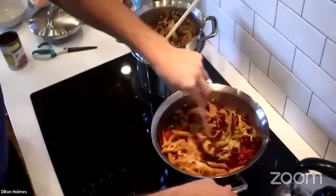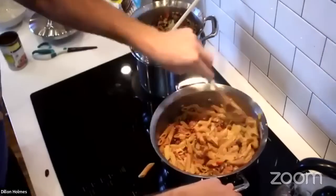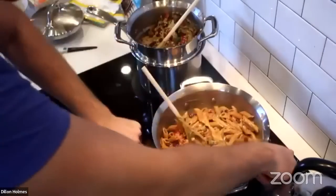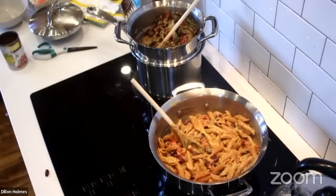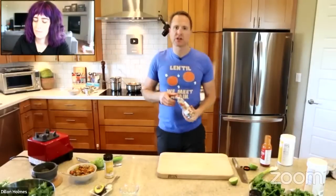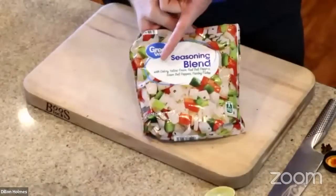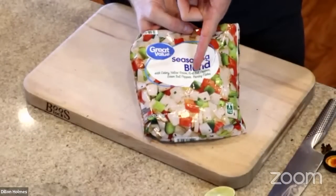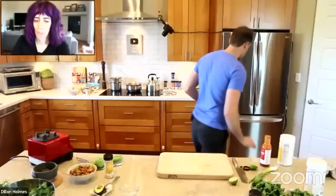I also did, oh, I forgot to do my seasoning blend with the pasta. Oh yeah, that's right. Because we're over here talking about our story, let me just tell you. When I made this before, in the last few minutes of cooking the pasta, I threw in a frozen bag of chopped okra. That was really good. It goes with the whole Cajun theme. But what I was gonna do today was this bag of seasoning blend, which is celery, yellow onion, red bell pepper, green bell pepper, and parsley flakes. But I forgot to throw it in, so I'm gonna just put it back in the freezer, and we'll do it next time.